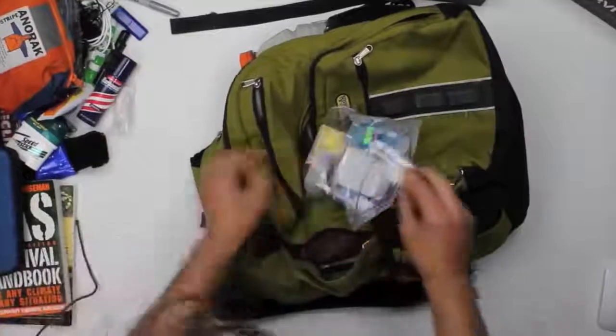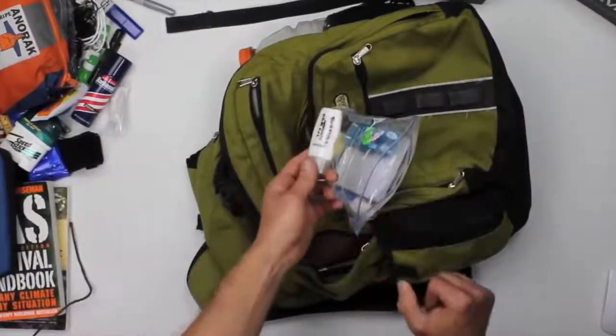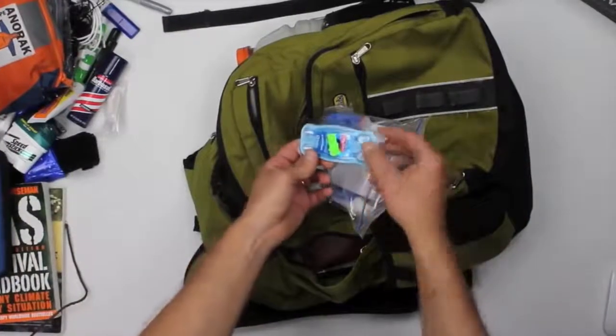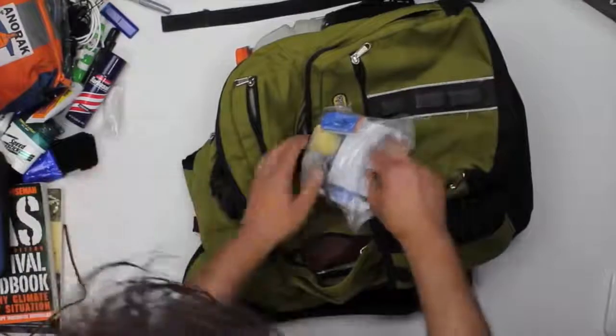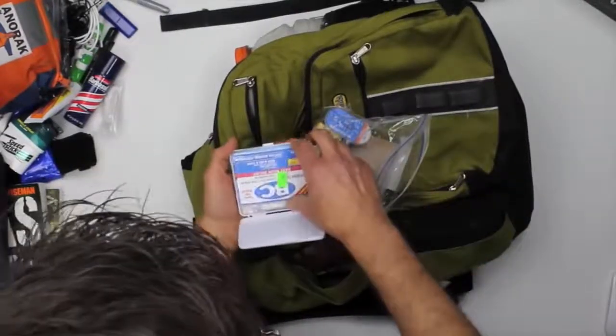Barbasol, Survival hair gel. Actually, this is glue. This stuff lasts for like 2 days in a pinch. Little toothbrush things with a little dab of toothpaste in the middle. Little first aid kit. And I've added a few things to it.